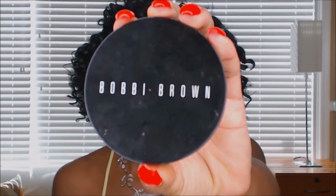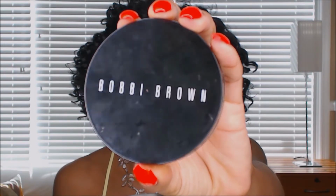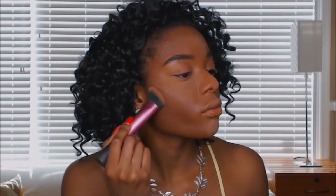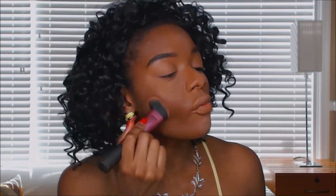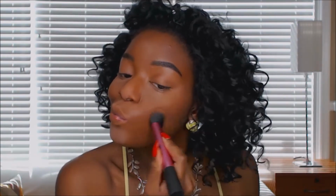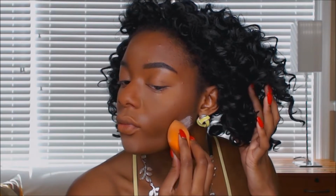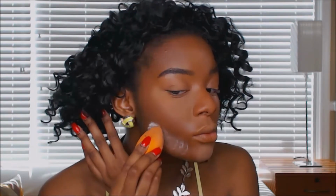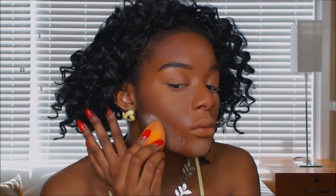To set that contour a little bit more and to bronze my skin more, I'm taking the Bobbi Brown bronzing powder in the shade Deep 4 with my Real Techniques sculpting brush, and I'm just going to be applying that at the tops of my cheekbones and just really giving myself a bronzy look. Once I finish applying this to my cheekbones, I'm also going to bake my bronzer, so I'm just going to apply that same Airspun loose face powder up under my bronzer and drag it down to my jawbone just to give myself a clean, sharp contour line like J-Lo had.